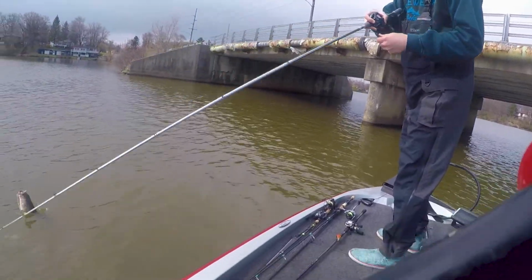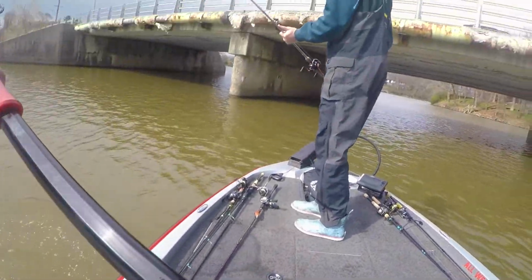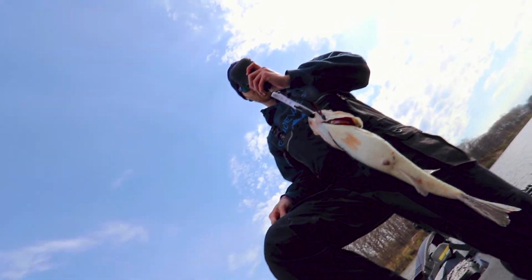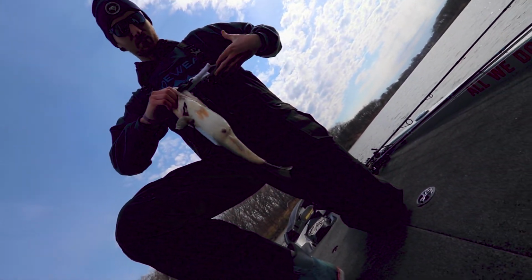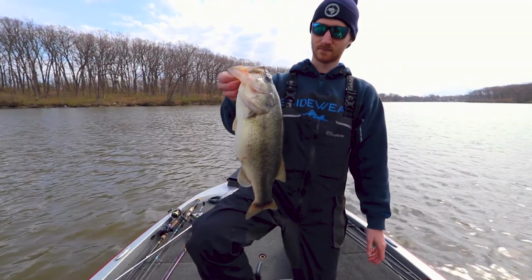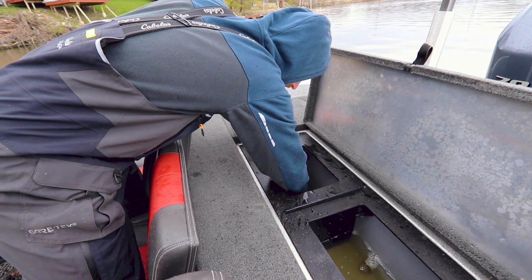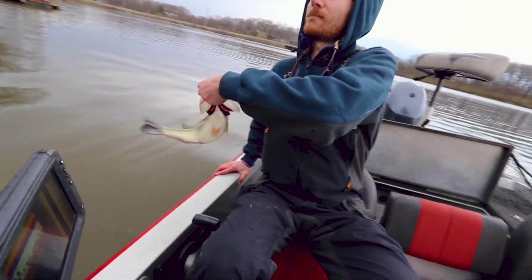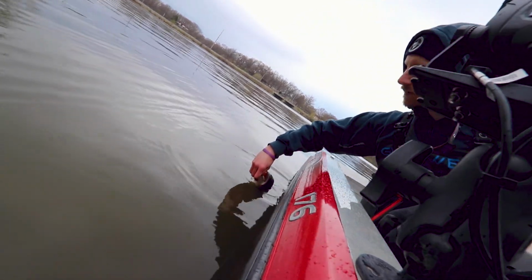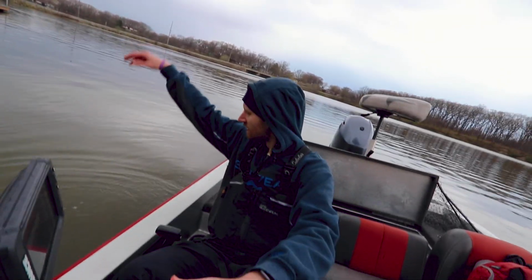Is he sizable? Oh, okay. Okay. There you go. He's got some sores on him. 3 pounds, 3 ounces. Here we go. First fish of the day is a good one. Smoked a chatterbait. Yeah. Teeth. Nice and healthy, even though the damn plug wasn't in the live well. Here you go. Hell yeah.